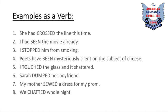Examples of past participles as a verb. She had crossed the line this time. I had seen the movie already. I stopped him from smoking. Poets have been mysteriously silent on the subject of cheese. I touched the glass and it shattered. Sarah dumped her boyfriend. My mother sewed a dress for my prom. We chatted the whole night.